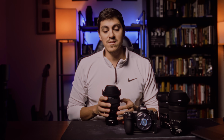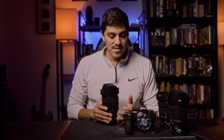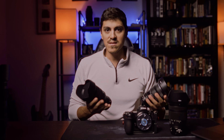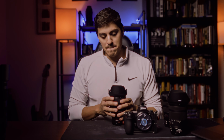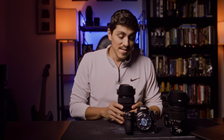I'm probably going to be retiring this soon and trading up to the mirrorless system, so I'm going to be trading it up to the Nikon 24 to 70 f2.8 mirrorless lens, just because this is a really heavy lens, and compared to the other mirrorless lenses, it's twice as heavy. But besides the image quality, which is amazing, the weight is the only deterring factor, and it's half the price, so it's kind of hard to say no to half the price.